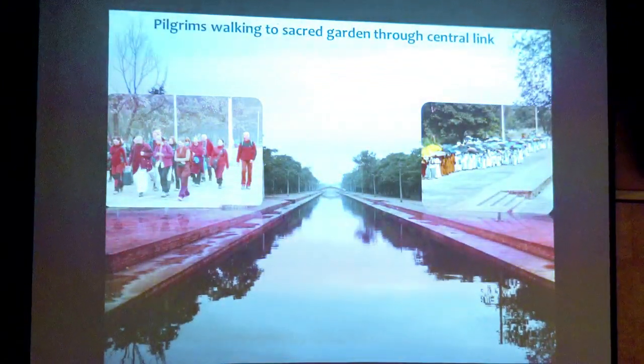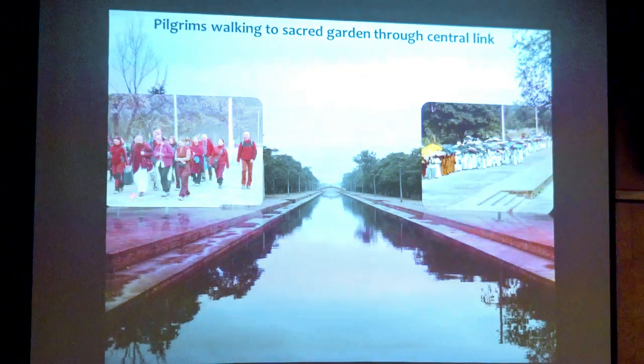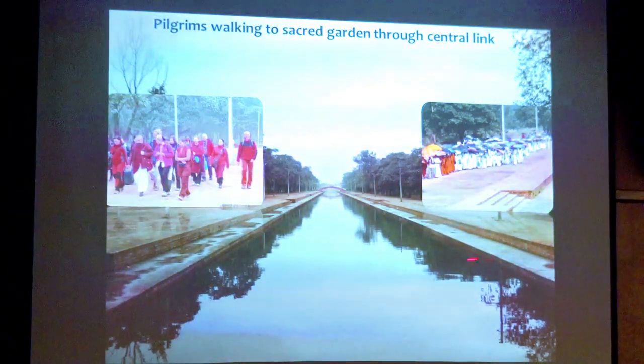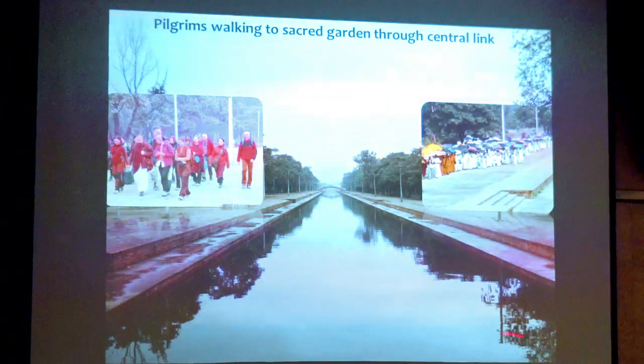This is the east. East is for Theravada, so you can see many monks walking. And this is the west. It's for Mahayana, so you can see the Mahayana monks walking. The central link is 16 meters wide, with an 8-meter pedestrian path on each side. It is 1.5 kilometers long.